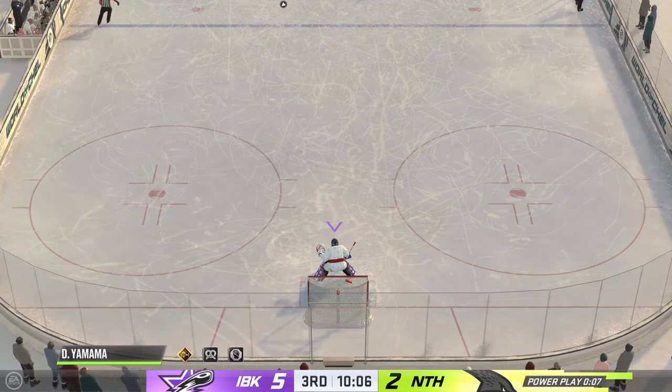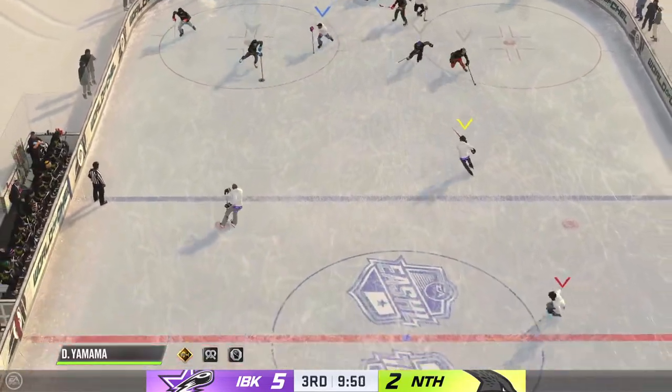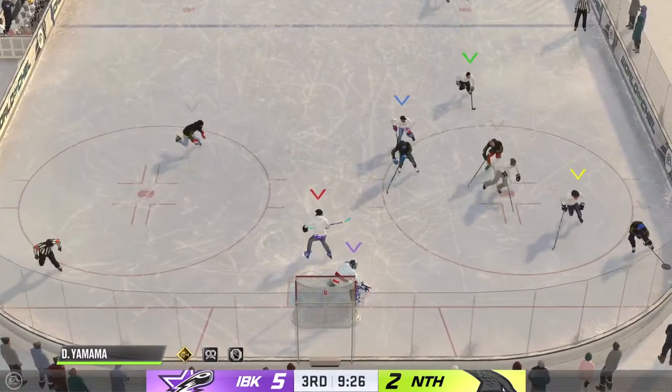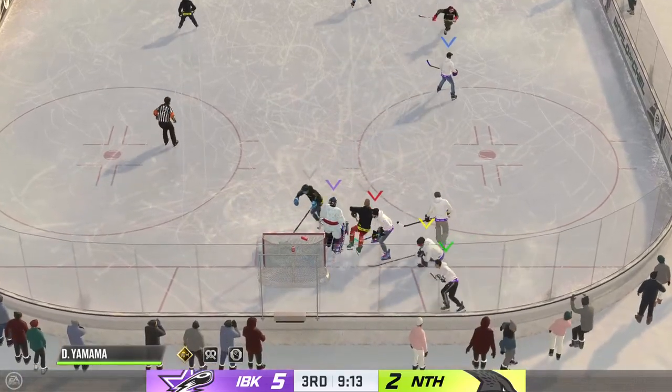Here's a short pass to Trouba. Shot! How did he stop that one? He makes the glove stop right from the slot. That's a dangerous chance. Into the corner now. Oh, he'd like to have that one back as it goes off the side.